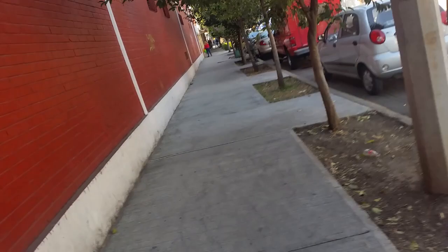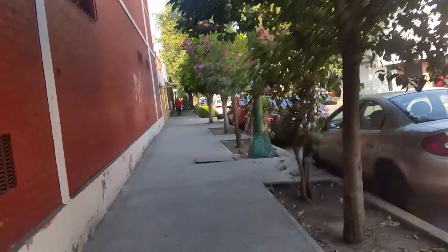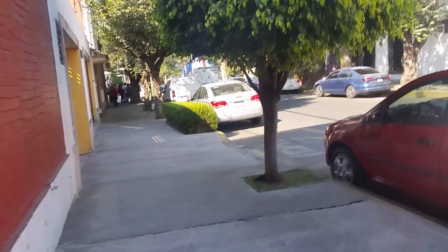I'm going to make an attempt to see how long the queue for the Frida Kahlo Museum is now. If it's not too long, I'll go. Probably go anyways. Okay, there it is. Bright blue house.